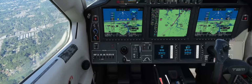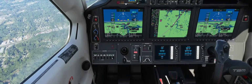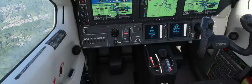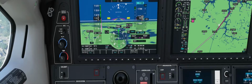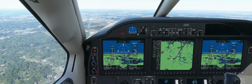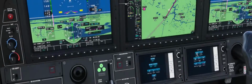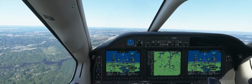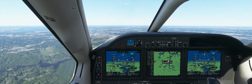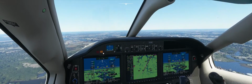Gear. We'll put down now. Oh my god. Inertial separator. Flaps. We'll do once this green diamond comes to that first notch. Fuel's okay. Got 26 and 25 in left and right. Looks good. Lights, landing lights. And we'll deactivate our yaw damper.